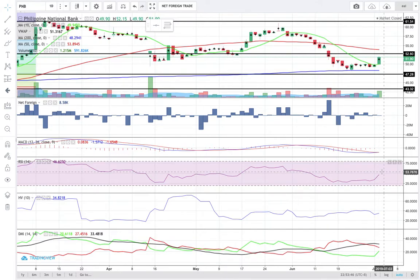RSI is still far from the classical overbought level. The positive DMI has not crossed above the negative DMI yet, but I'm seeing a formation of a bullish convergence between the two lines. PNB has a low risk level. Okay, foreign investors did not participate that much today, so it's insignificant.